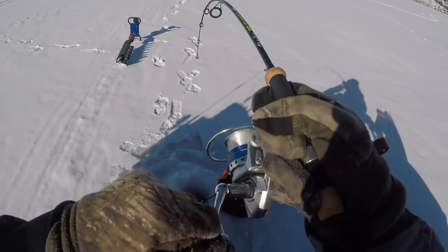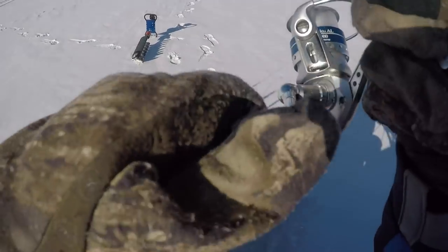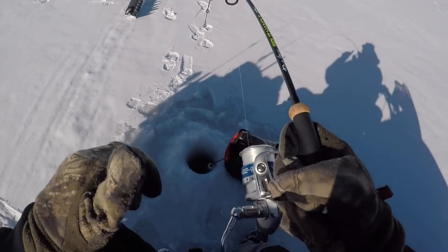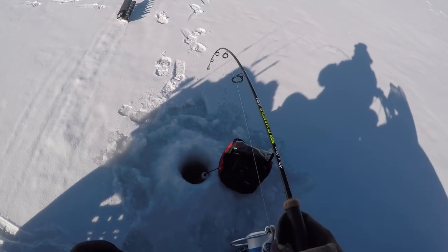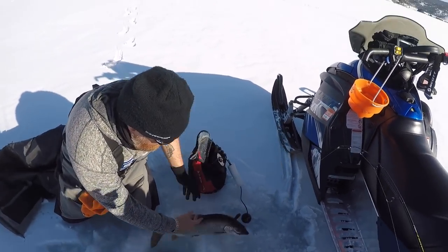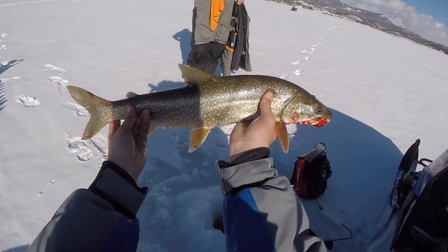Got him. Hey, big fish! I don't know how big. He's not far from the hole though. Got a quick picture? All right, first one of the day.